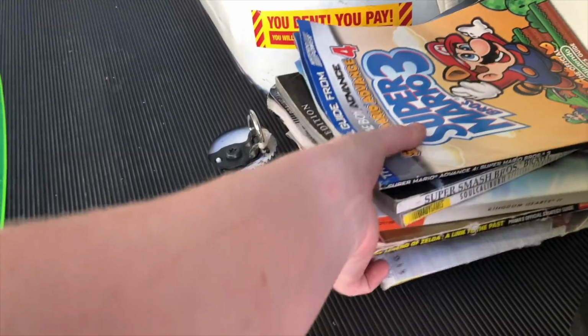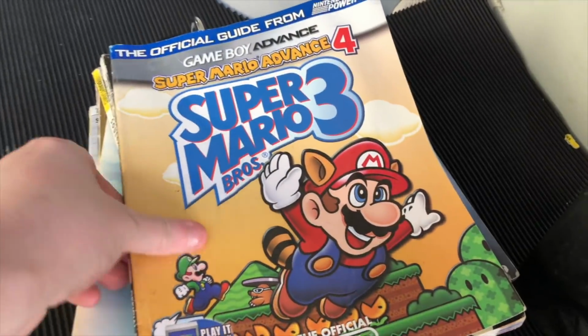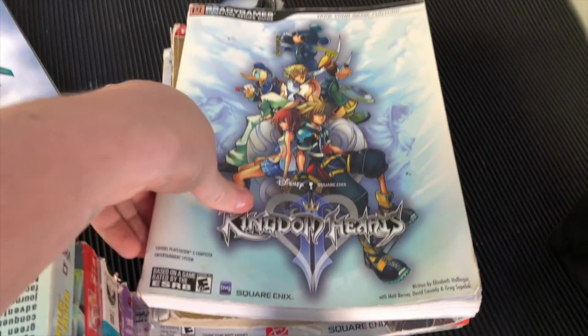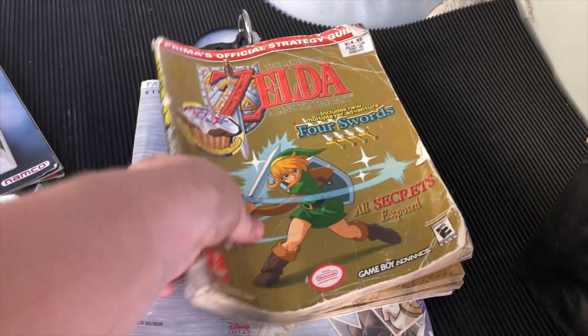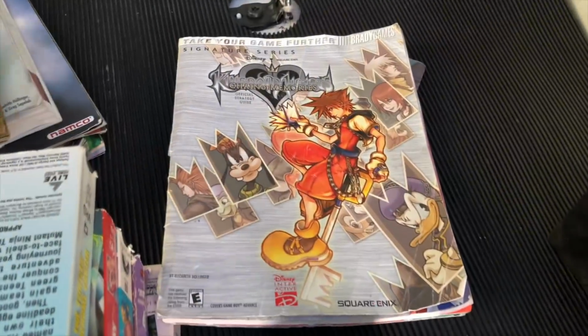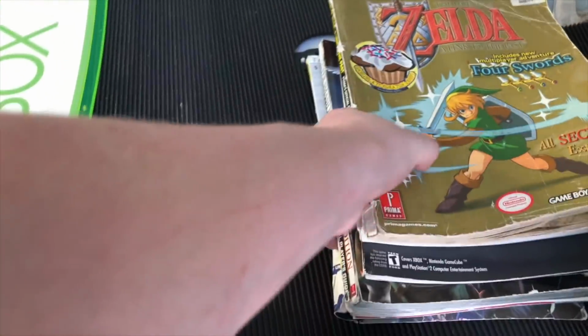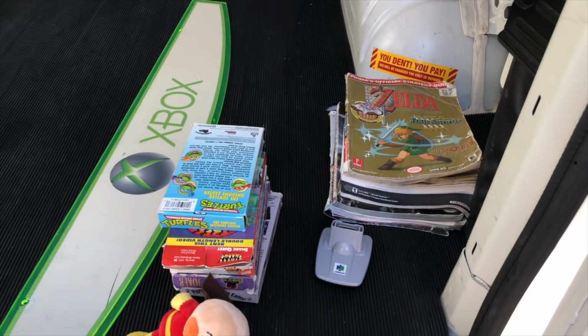And then I got this little stack of strategy guides, like I said. They're all kind of beat up, but still some cool stuff in here. This is the coolest one, but this one's really, really worn. And then a Chain Memories one. So I'm going to go back to U-Haul, drop off this van, get my car, and go back to the store.